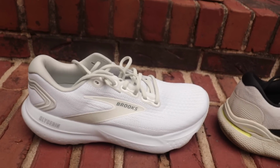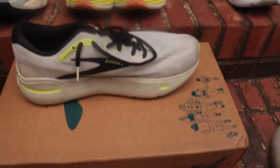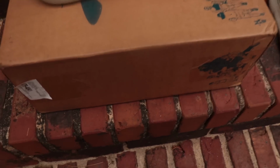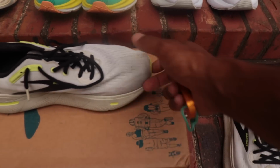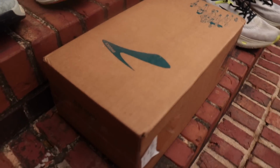So with that, guys, let's tear open the box. Put some respect on the Brooks name. Shout out to Brooks for sending this to me, even though I called the Glycerin your mom's favorite daily trainer. Look at that, guys. You can be a complete clown, and you can still get the shoes.